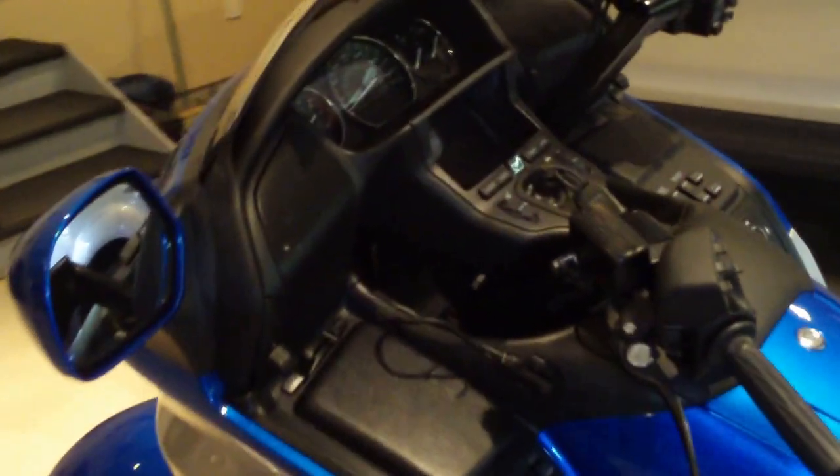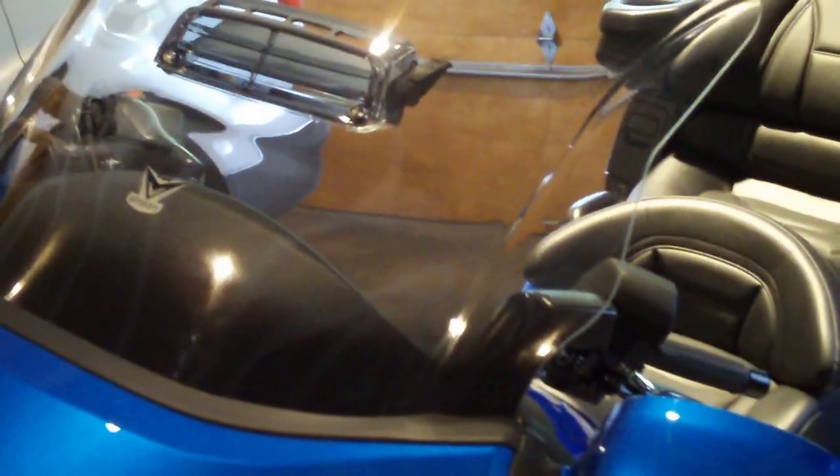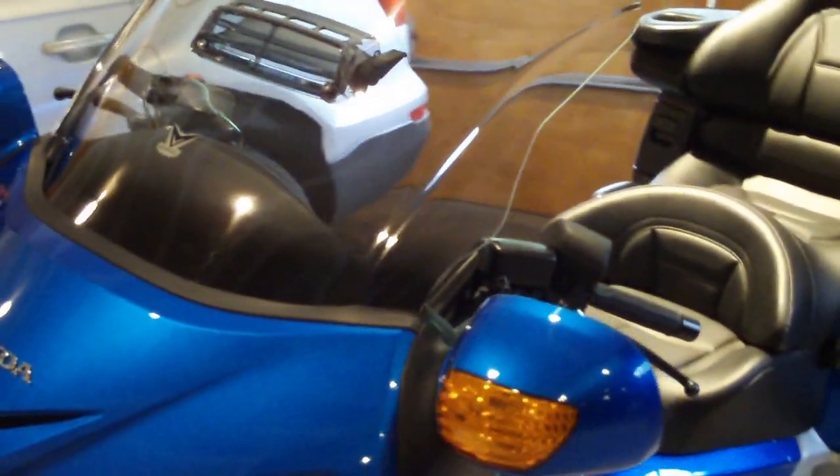A few of the items we had installed, you might notice right away that the windshield is different. We had a V-stream installed after trying the stock windshield for a few rides, and the V-stream is much nicer. It cuts down a lot on the wind noise and the buffeting that we were experiencing.